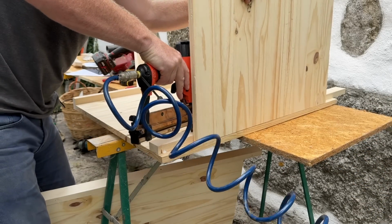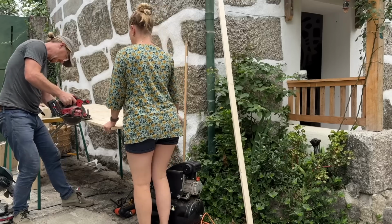Could you hold that piece of wood for me? Of course I can. Just over the edge. Just while I chop it.